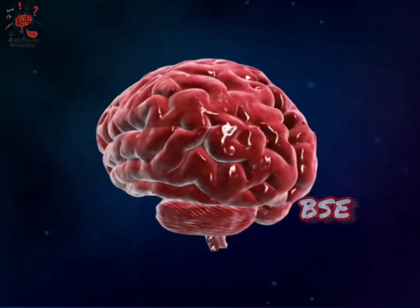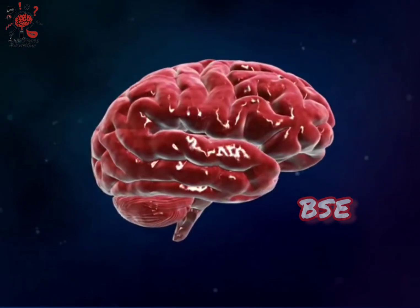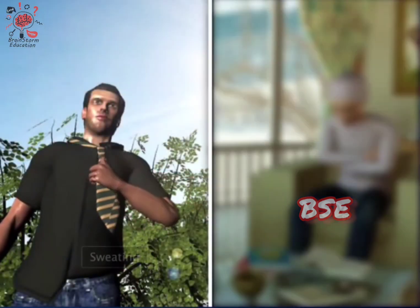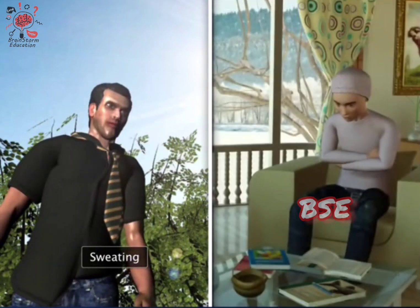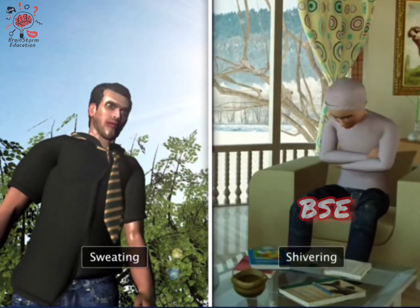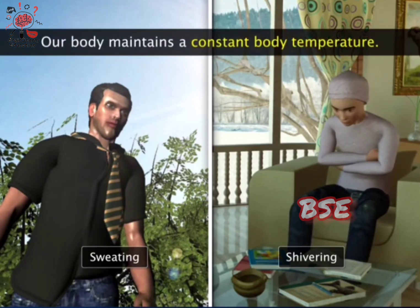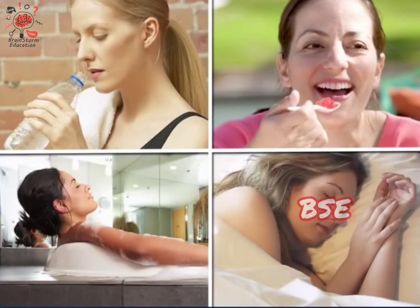Before we learn more about the parts of the brain, let's look at an interesting control mechanism of our body. When it is hot outside, we sweat. This causes cooling. On the other hand, when it is cold, we shiver to generate heat. Our body acts as a perfect thermostat to maintain a constant body temperature. Similarly, our body gives us signals for responses such as thirst, hunger, pleasure, sleep, and many more.